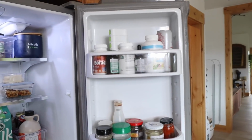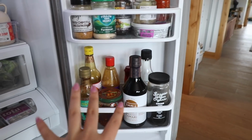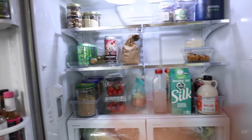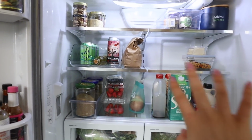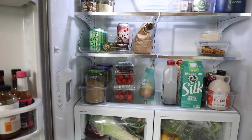Then over here we have our supplements. This is a variety of Asian condiments which kind of leak up to here, and then we have a few different vegan Parmesan things. And then for the main part of the fridge, the only thing that I really bought was a few of these clear bins from Target. I didn't buy a ton because that's just not really functional for us. But I thought some of them would be functional.